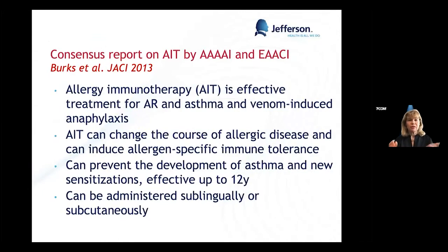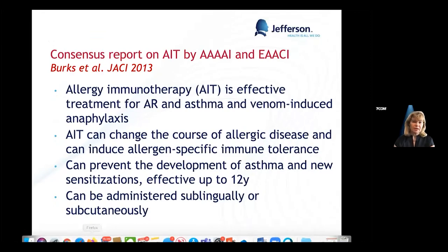It's pretty straightforward. Immunotherapy is recommended for allergic rhinitis, for asthma and venom-induced anaphylaxis. You can give it as sublingual or subcutaneous, and it can prevent asthma and new sensitization in patients that are on it. It can change the course of the allergic disease and help you to tolerate better for up to 12 years the proteins in your environment.